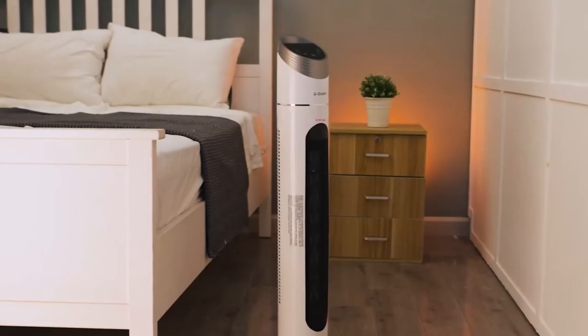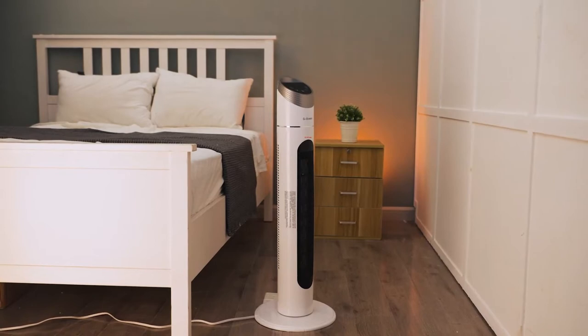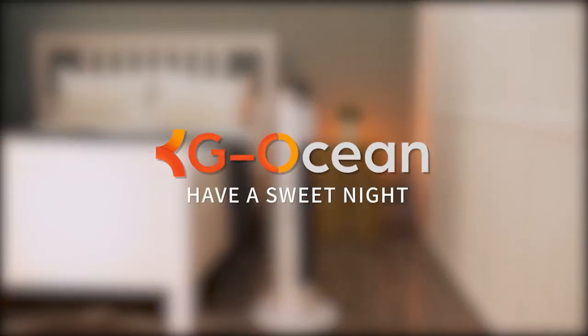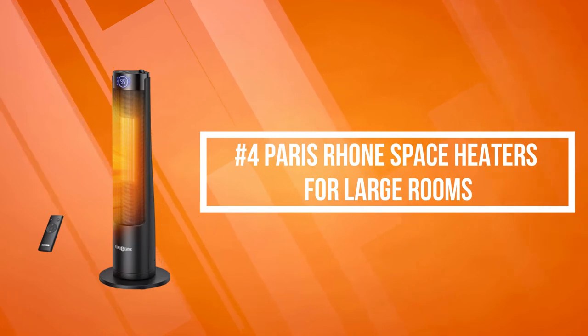Comes with long-distance remote control, and this programmable space heater features a 12-hour timer that provides you a better sleep. At number 4 is the Paris Rhone space heaters for large rooms.